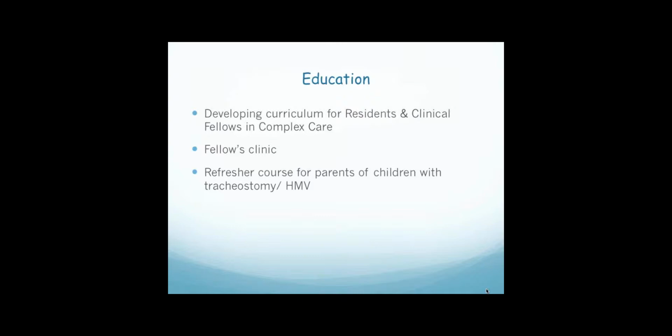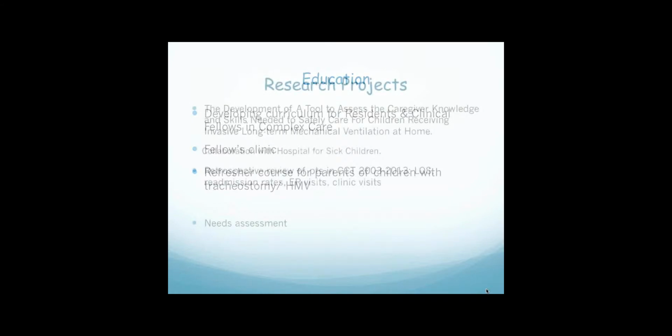We are doing the same for the clinical fellow, at a different level, and we have a new fellow joining us in August. As mentioned earlier, we have a fellows clinic that we're still trying to keep going, as we've got feedback that it is a good learning experience for the fellow, and a refresher course for parents of children with trach and home mechanical ventilation.